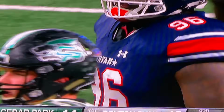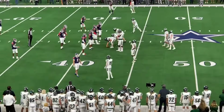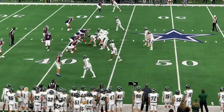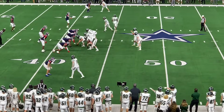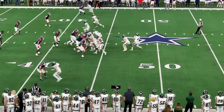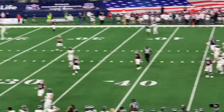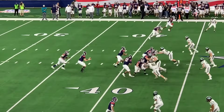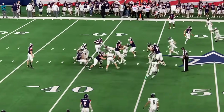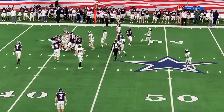That Alexander is a force to be reckoned with. He'll be playing big time D1, I can guarantee that. But I wouldn't know where. Probably see him lining up in the professionals someday. Throws it away. Not a bad idea. Raiders take over on downs. Number 13, Thunder back on the field.